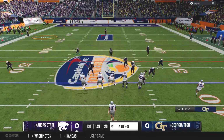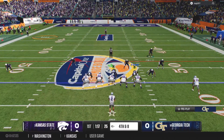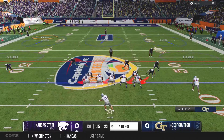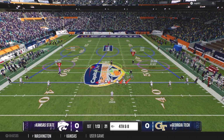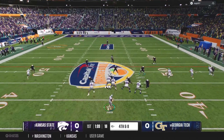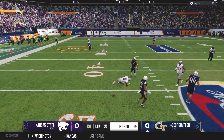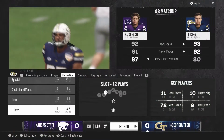Oh, a big decision here very early. They're going to go for it on their own side of the 50 on the first possession. Needs a completion here on fourth down. And he can't connect. The gamble doesn't pay off.